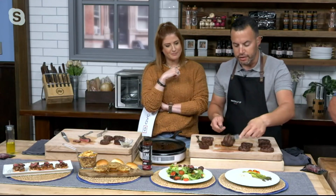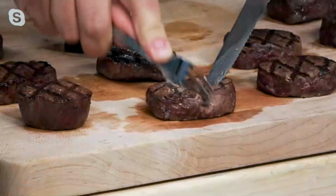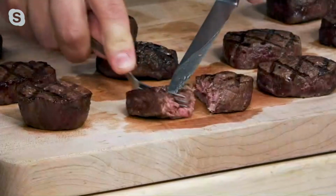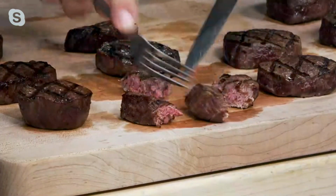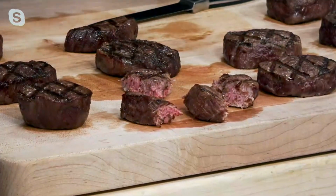It's the filet. I want you to see, this is a whole 2-ounce tender right here, right? I can just take my fork and literally cut right through the center of that meat. That is how tender this is. You can't do that with every steak. So it's really all about the quality of the meat, the black Angus beef, but that cut, the tenderloin, is what makes it fork tender.